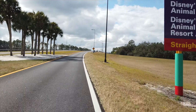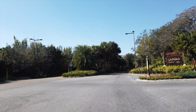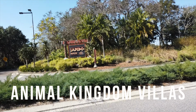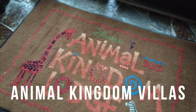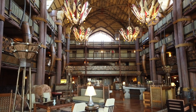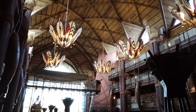Making our way out through the gates, we're on our way. This time, passing by signs that say Disney's Animal Kingdom, you have to know where we're going. Disney's Animal Kingdom Lodge, Jambo House. Another expansive lobby, much like Wilderness Lodge, but this one themed as if you're heading out on an African safari.